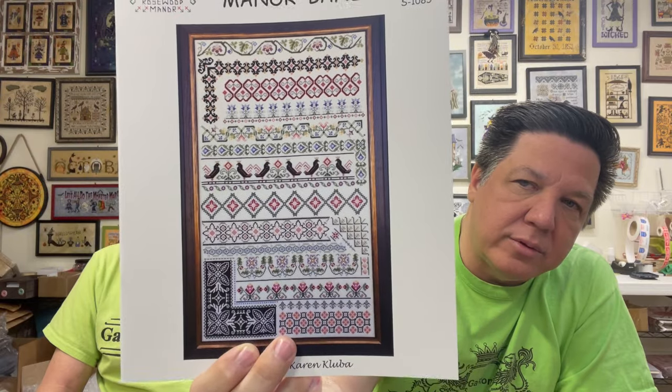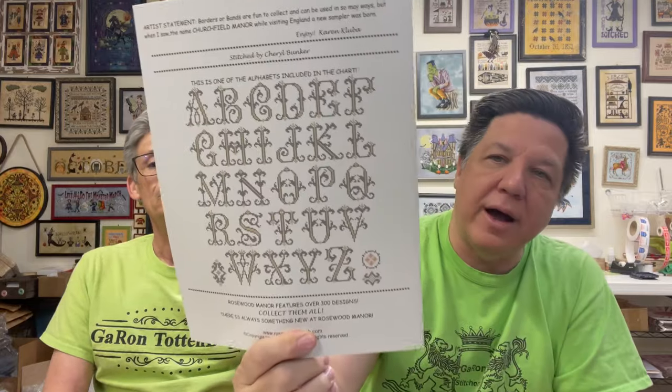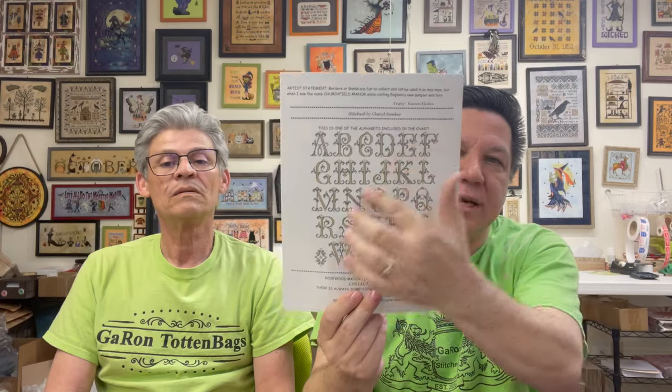And then Karen from Rosewood Manor always gives you lots of extra things. So there's like some alphabet. This is just a photo, this is not the chart. This is just saying it's included inside the letters. And then I think she's got a couple of other little things in there. And it's all DMC. So that's pretty good.